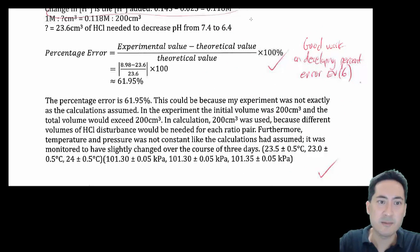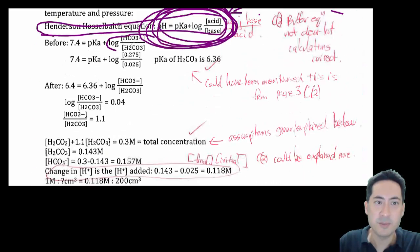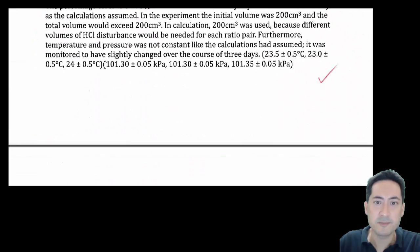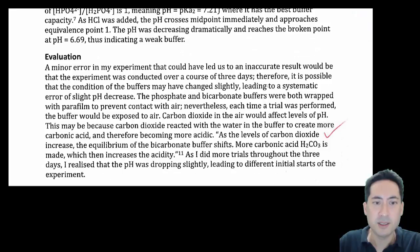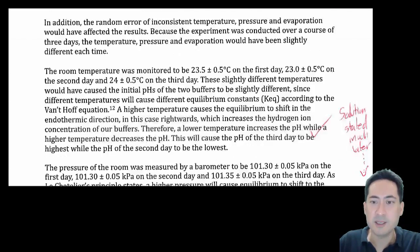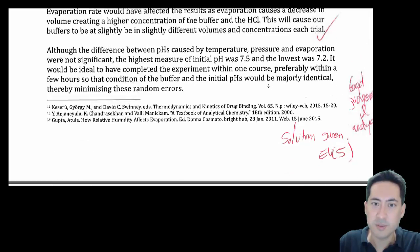She's found a reference value, so you never finish your IAs until you've given me an idea of the accuracy, an idea of the precision, which is uncertainty propagation. And so moving on, the discussion is fairly well done. She talks about the different issues, she tells me what the answer is, and then her evaluation. I think I marked it down 1 because of the temperature, right?